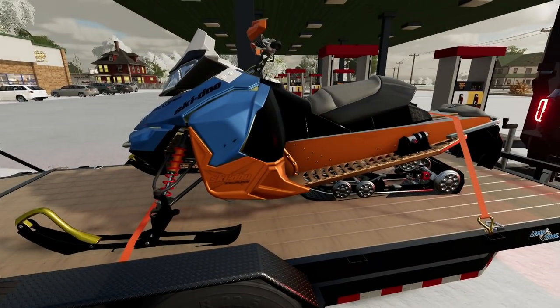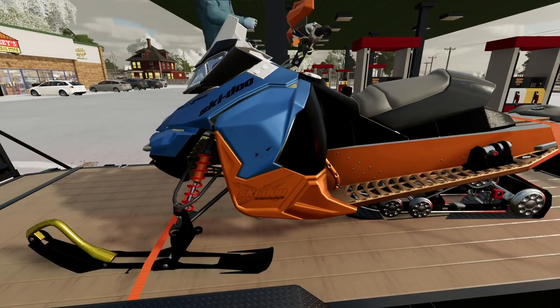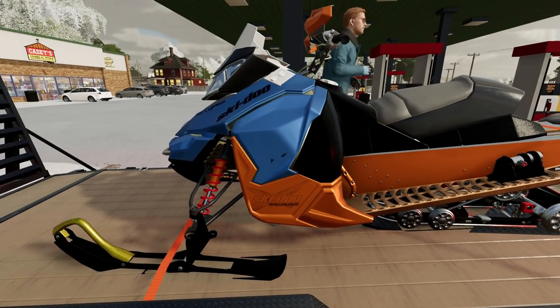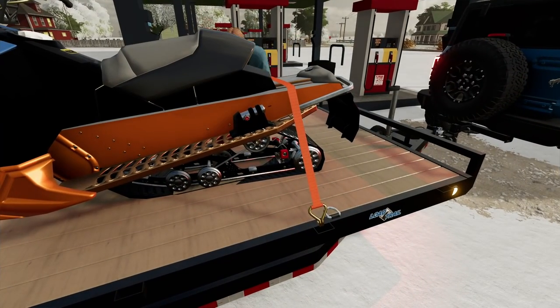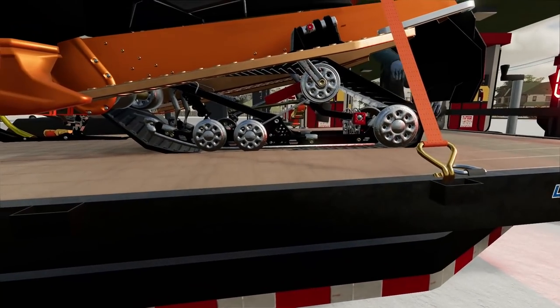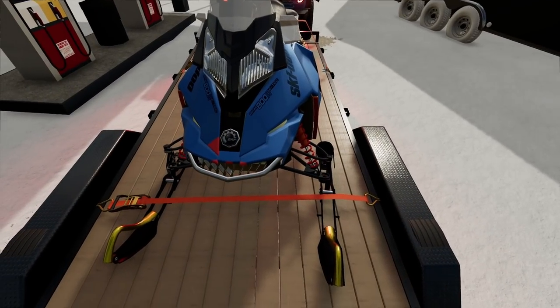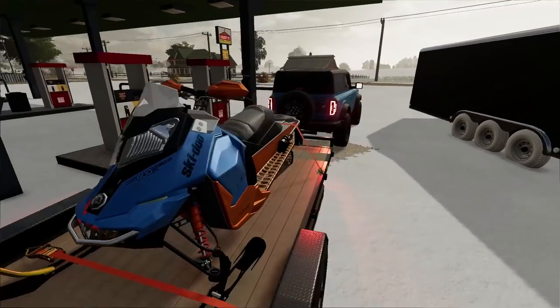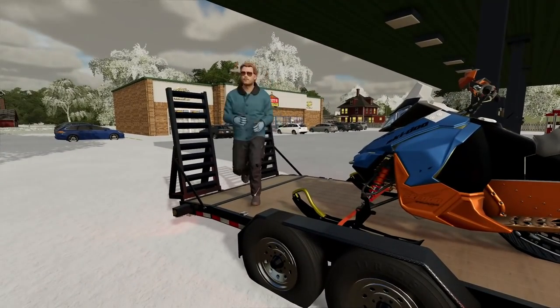Oh, this is sweet. Here, come explain the color combos on this. So we got a kind of baby blue up here. Yeah, it looks really nice. And then orange tune. Yes, sir. Did you upgrade the tracks on this one? Yeah, that looks really good. I think there's some carbon fiber parts in there, too. And you got the new skis? Perfect. I got two pairs of new skis on mine. That way we can turn them pretty sharp. You know, we're doing 85 miles an hour in these bad boys.